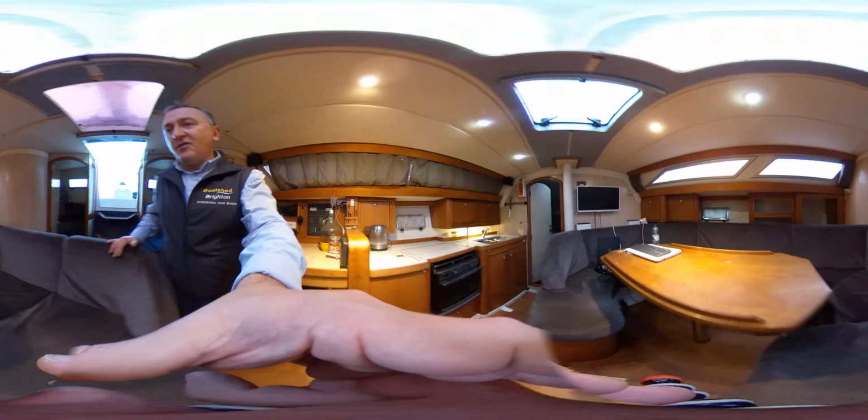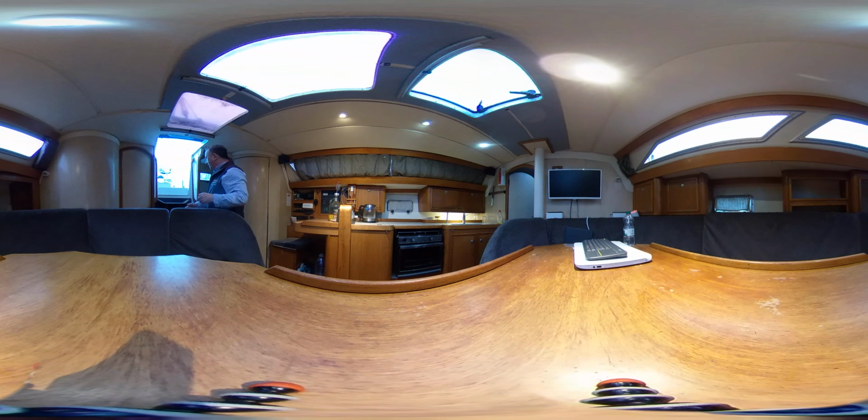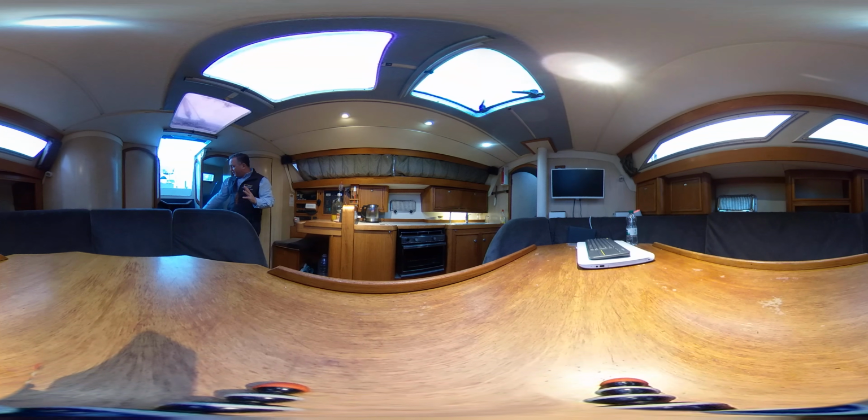And I'll just close the door to the head. There we go. And open the door to the main saloon, and I'll just walk you through, and I'll place you in the middle of the saloon table almost, and we'll talk about this compartment. So here we are down the companionway steps, quite steep but really nice and easy to get through. Get down, they're shaped as well.